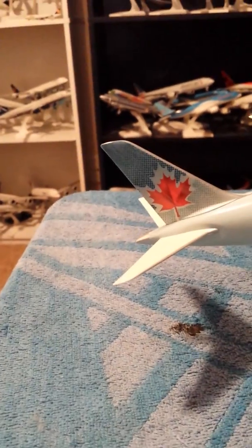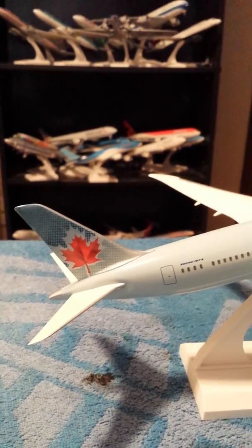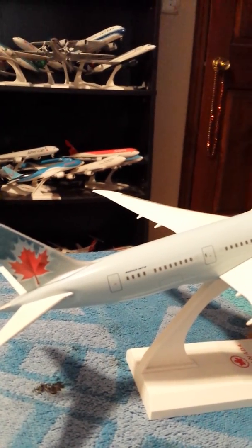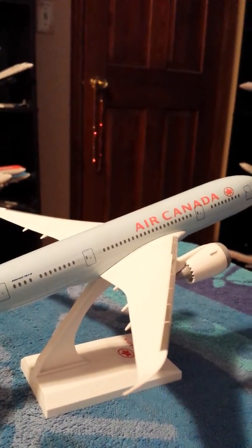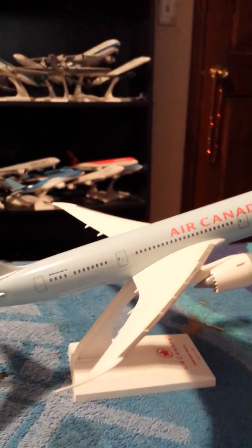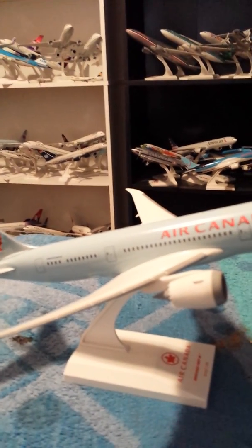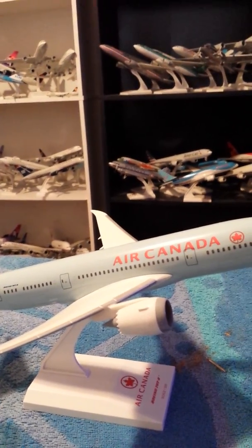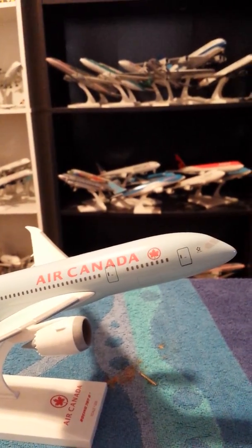The tailplanes. And I'm going to take you on to the port and starboard side of the aircraft. The world-famous maple leaf. Come up on the tail section, up to the two GEnx turbofan engines, making our way along the 787, up to the first galley on this aircraft and the cockpit. And that's it.